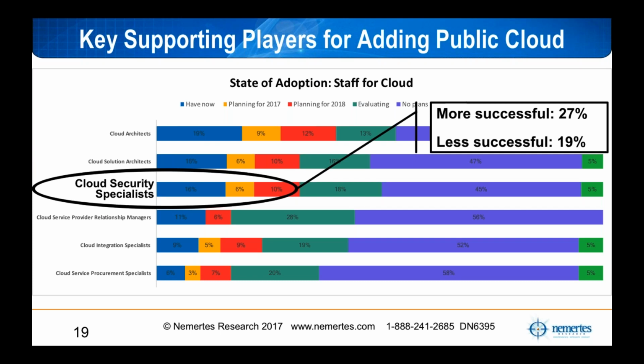And importantly, the more successful folks are more likely to have staff who are focused on cloud security, and not just focusing on it, but at least one of them exclusively. So there's at least one person whose main job, whose sole job, if possible, is paying attention to securing use of the cloud for that organization. It's not just another hat they're wearing, it's something that they're doing specifically. And we'll see these numbers rise pretty dramatically in the coming year as we see continuing increase in the attention being paid to securing workloads in the public cloud.